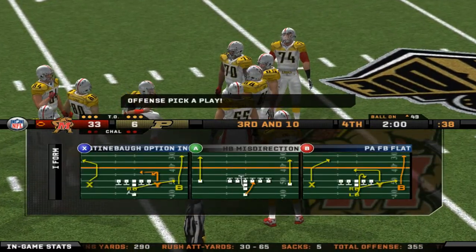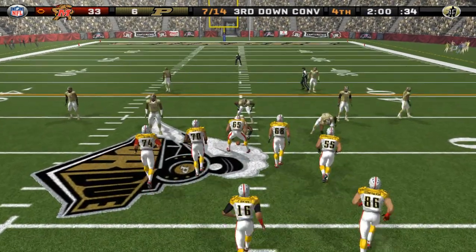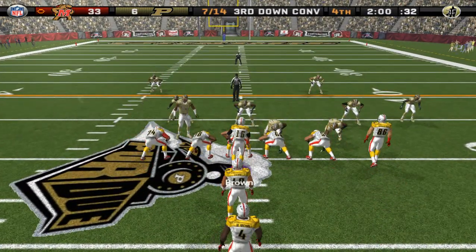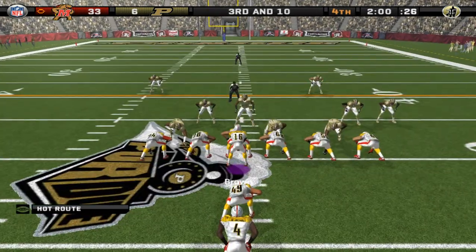All you need to do here is run some clock. Run the football up the middle. And we've reached the 2-minute mark. Here we go, baby. The home team line up in the quarter defense. It's all about teamwork.